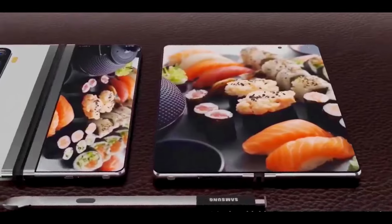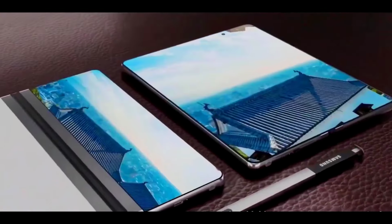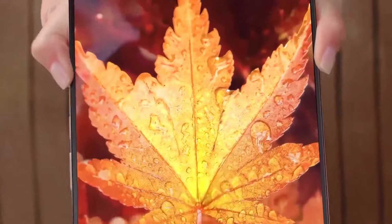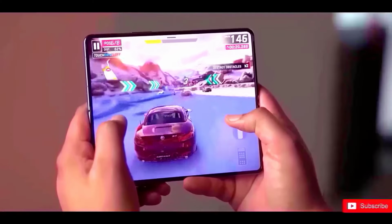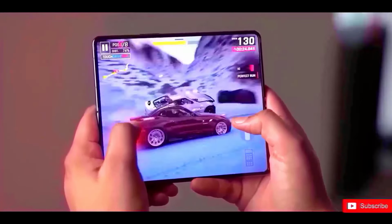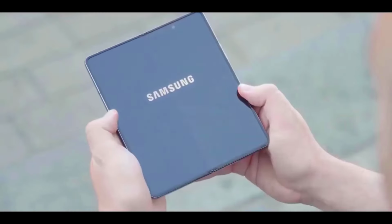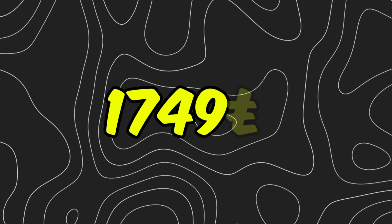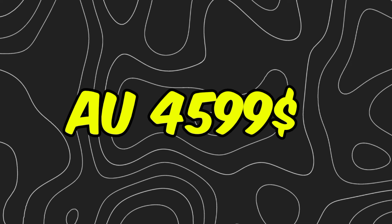When predicting the price of the Samsung Galaxy Z Fold 6, a good starting point is to look at the price of the Samsung Galaxy Z Fold 5, since Samsung is likely to sell the upcoming phone at the same price. You can check the current model price, but in summary, if this year's prices stay the same, the Samsung Galaxy Z Fold 6 will start at $1,799, £1,049, Australia $2,599.